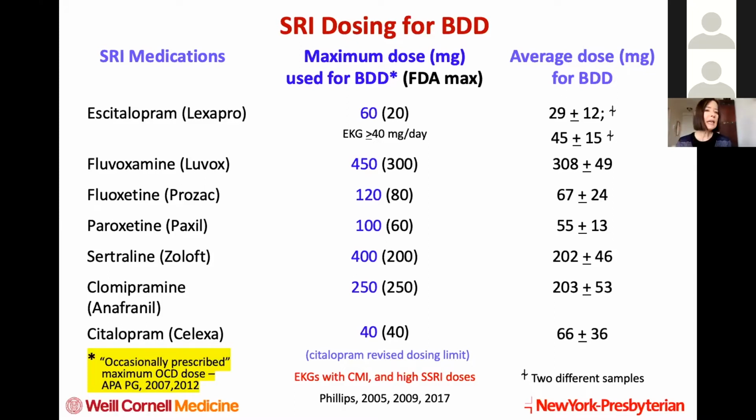What we're lacking in BDD is studies that randomly assign people to different doses. The only average dose, or the only dosing information that I know of, is from my own clinical practice over the past 30 years or so, where I have looked at the average dose that I have used to get people better with BDD.